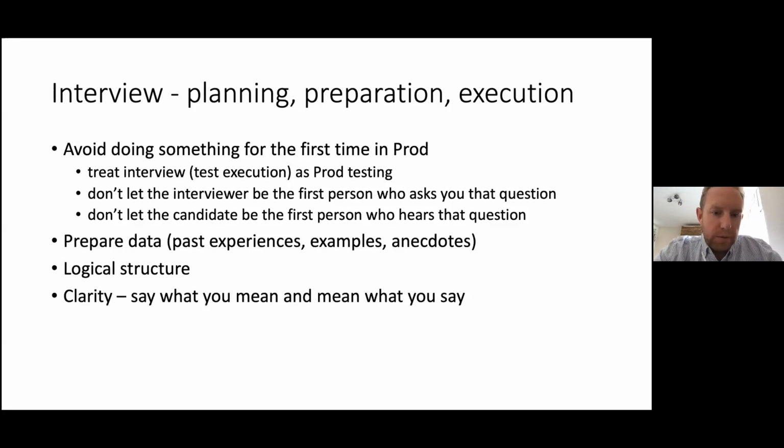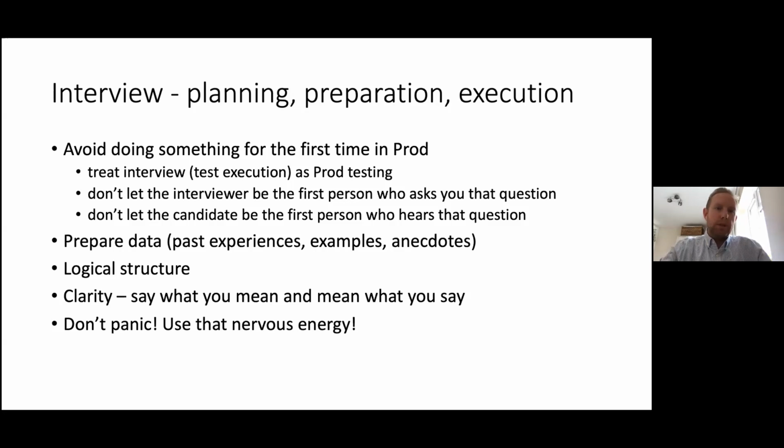And then the most important thing is obviously clarity. You always should say what you mean and mean what you say, as the phrase goes. Now, going back to the thing about anxiety earlier, of course the important thing is not to panic. But of course it's okay to be nervous, and you need to turn that around to make that nervous energy positive. I've done quite a few of these talks, but I was nervous today approaching this talk, but I'm trying to turn it into a more positive energy and keep myself focused on the success criteria.